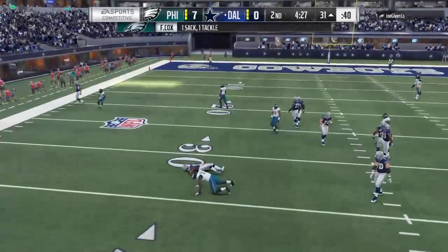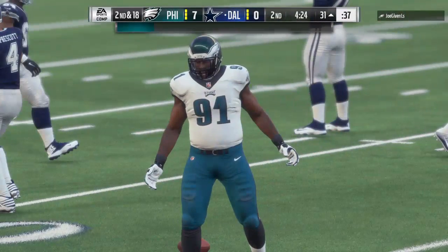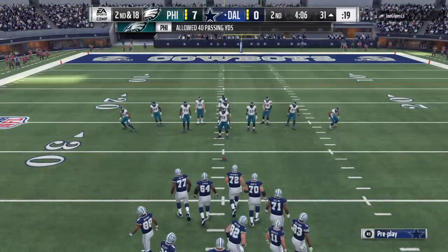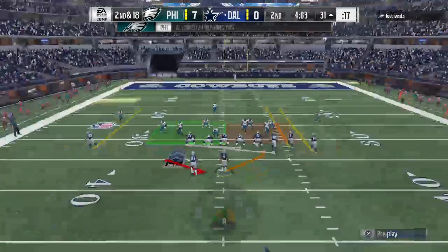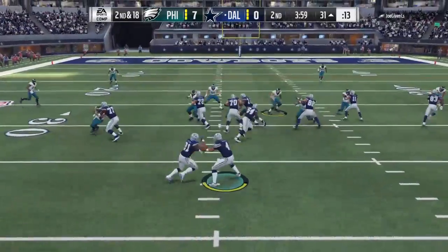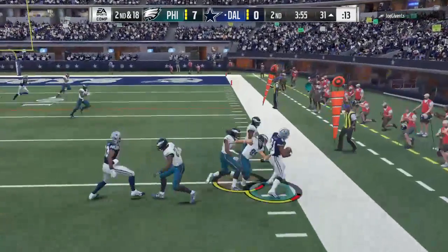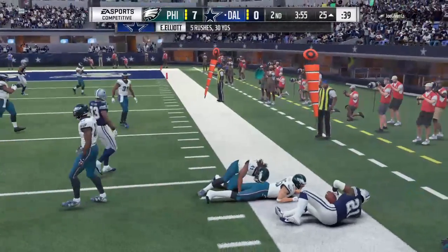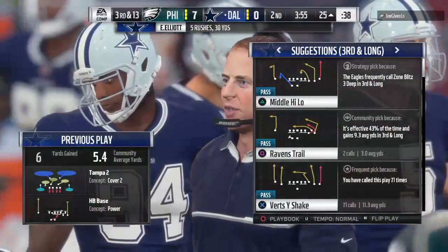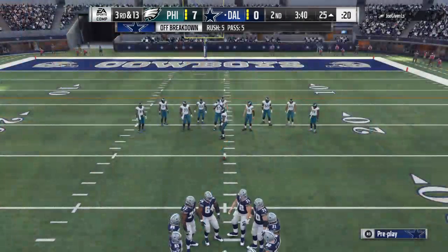And he can't find anywhere to go with it, and he goes down. Fletcher Cox with a great push up front. He picks up the sack and a loss of 8. On second down, Elliott, and he'll be out of bounds, able to get it down to the 25 there. He was able to pick up 6 yards there, so that leaves him with a 3rd and 13.